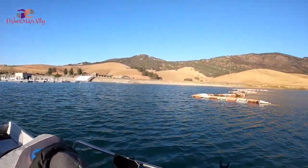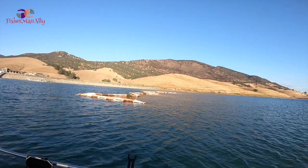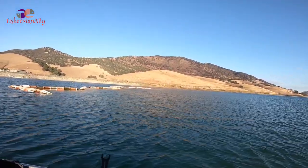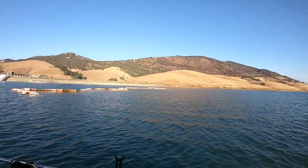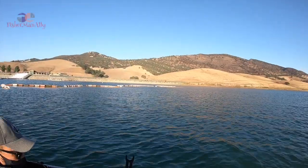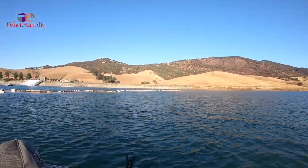So we're going to go out fishing again today, guys. This is in Los Vaqueros in the Livermore area. There are quite a few people right now bank fishing. It was a long line again this morning. Well, of course, it's Saturday. It's going to be a nice day today. The wind's going to come up maybe around noon, though.